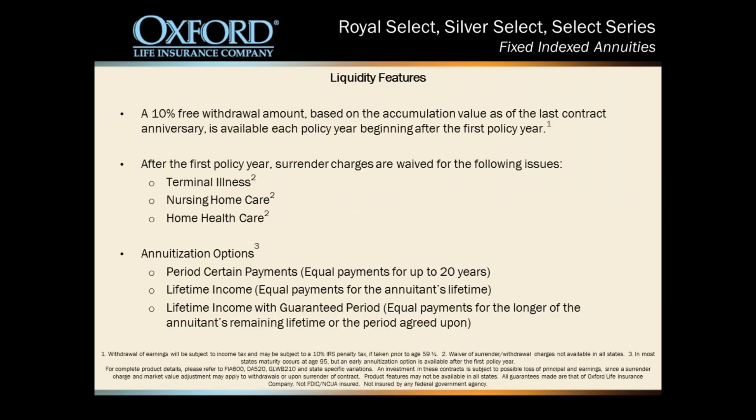Here are those liquidity features. We've already mentioned it, 10% after the first year, and those same terminal illness, nursing home, and home health care benefits that I talked about and mentioned earlier with the Multi-Select series. It is worth pointing out that if you've elected the Royal Select, it's an 8% bonus, and that bonus does also apply at death and also for any and all of the liquidity features that you have here on the screen.